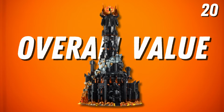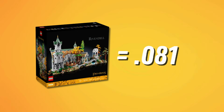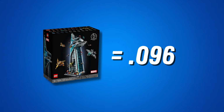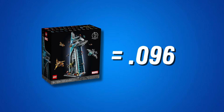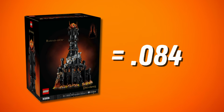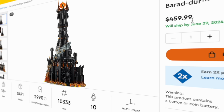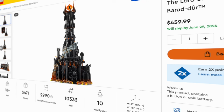Now we move into overall value, and it's time to do some comparison. Rivendell comes in at just about 8 cents per piece. Avengers Tower is gonna be a lot higher than that at 9.5 cents per piece. And then Barad-dur is gonna kind of nestle right in the middle at about 8.5 cents per piece. So it's not the best price per piece ever, but it is very competitive.